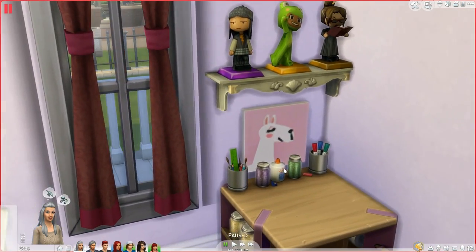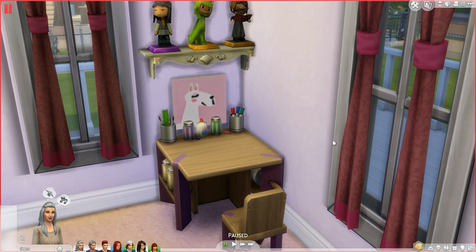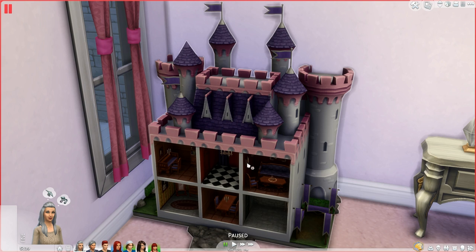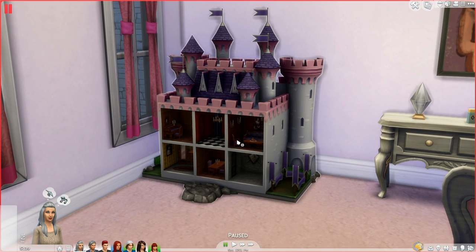And then I put a little piece of inspiration art right here so she can look at it and be like, I want to paint like my grandma one day. And she can get that creativity flowing. And then over here is, oh my gosh, okay, wall. Over here is a fairy tale dollhouse. Now, a girl can wish that I had this when I was growing up, because I definitely did not have a dollhouse.